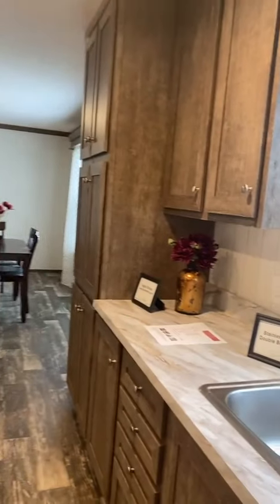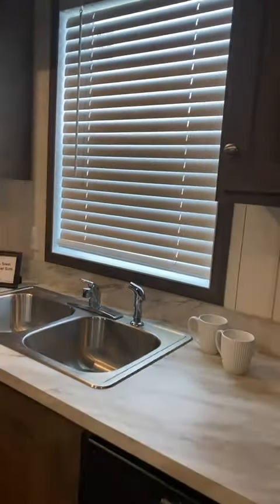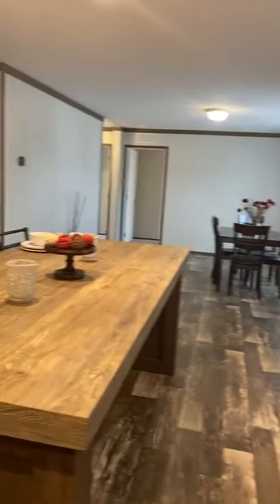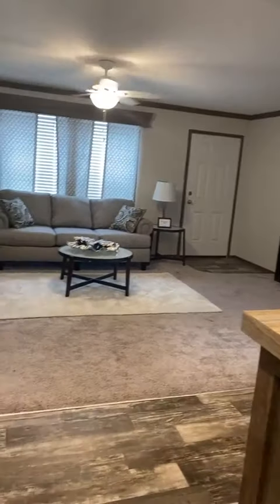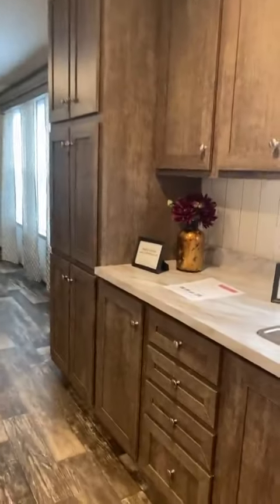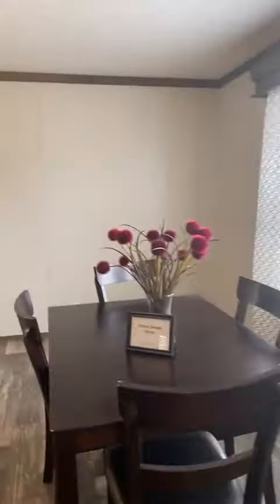I am here to show you this amazing 4-bedroom, 2-bathroom home that we have available. This is the last of the 4-bedroom, 2-bathroom homes that we have that will look like this. So if you are interested in a new home, feel free to come out and check them out. As seen here, you can apply on our website for the free application to see if you qualify.